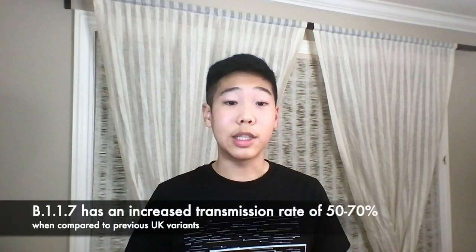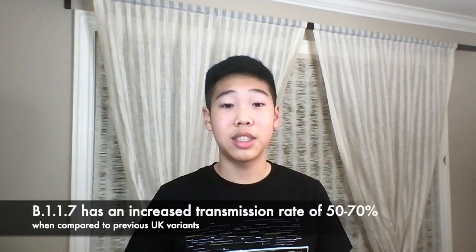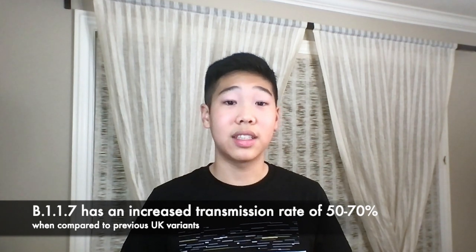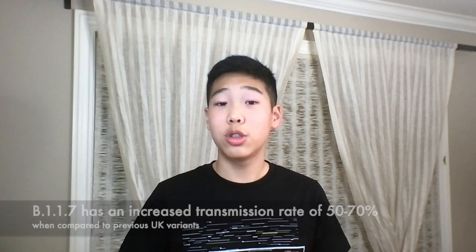Experts believe the most likely reason these new variants are spreading so fast is because they have higher transmission rates when compared to older variants. For example, the UK variant has an increased transmission rate of 50 to 70% when compared to previous variants found in the UK. This is due to differences in the spike protein.